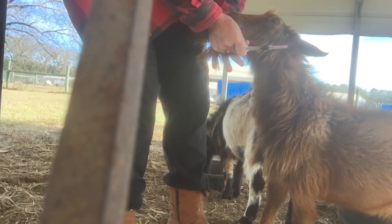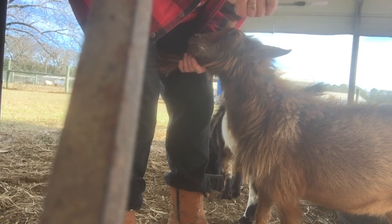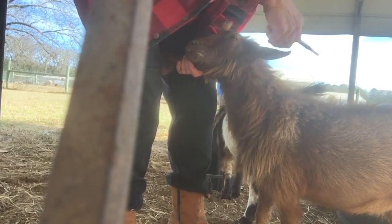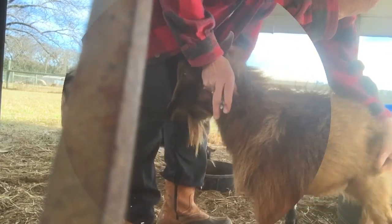He probably won't be too thrilled over it, but it really helps him get over the anemia really quick from having internal parasites. And he has internal parasites, and I also think that he's having an issue with being copper deficient. And that'll cause him to be worse off with worms. All right, give it to him in his hiney.